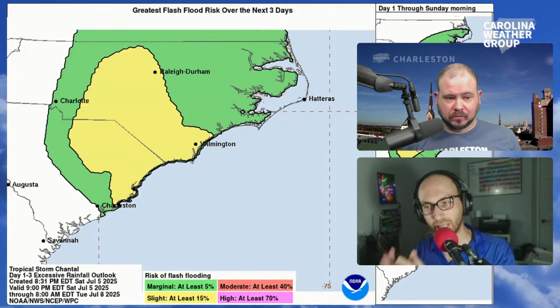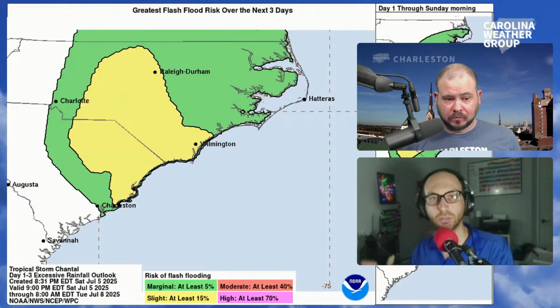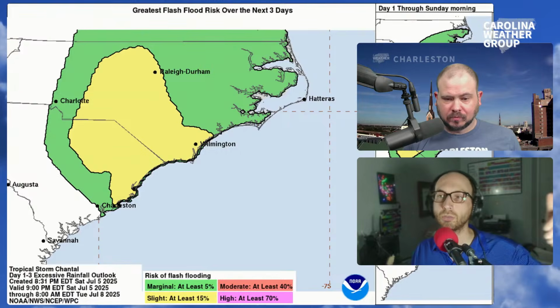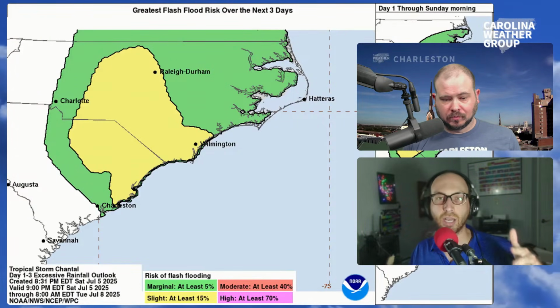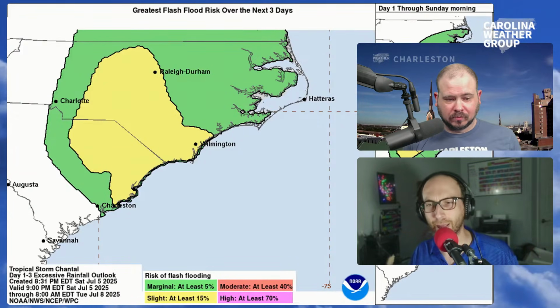I think, as we can see here, there's a 15% chance, not zero, not astronomical, but a 15% chance that we could see some flash flooding. Raleigh, Durham, Greensboro, somewhere probably in that future I-73 corridor, if I've got my interstate map correct, right?